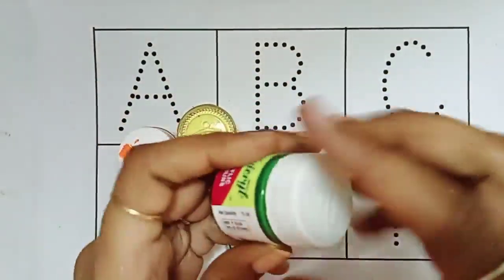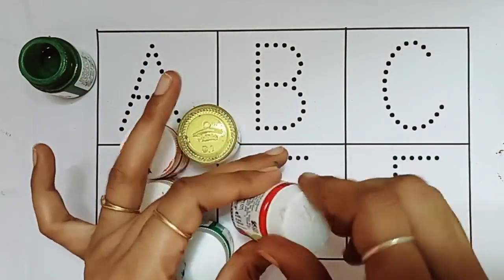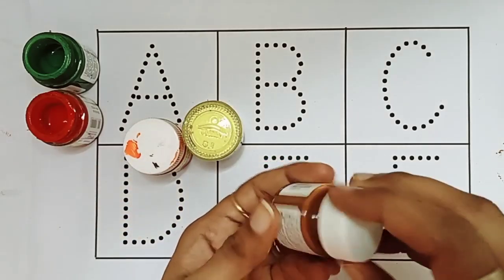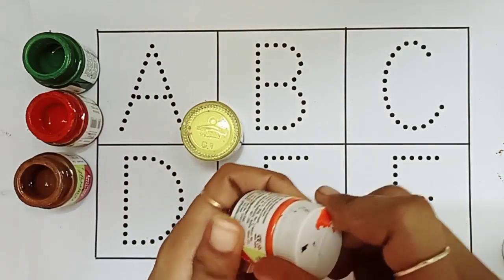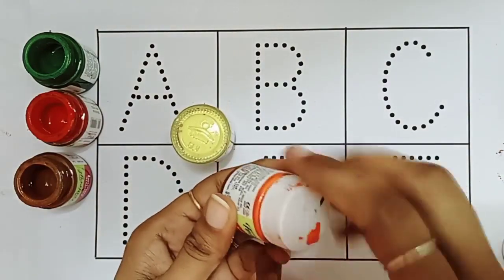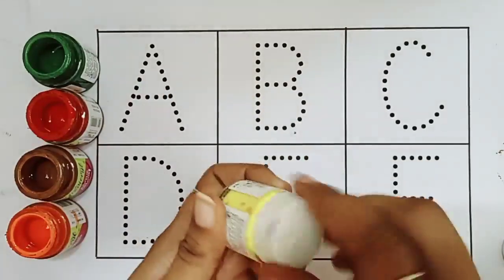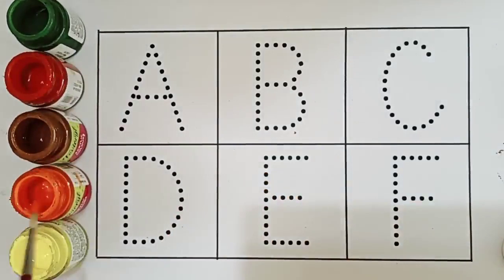Green color. Pink color. Brown color. Orange color. Yellow color. Orange color.